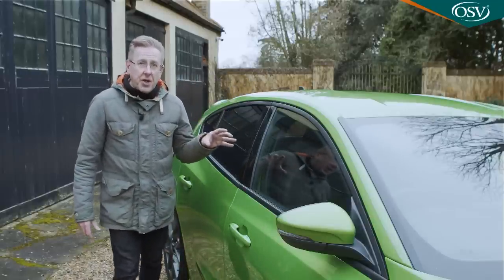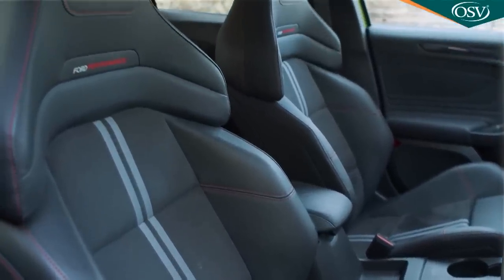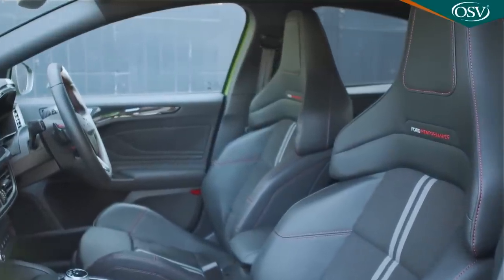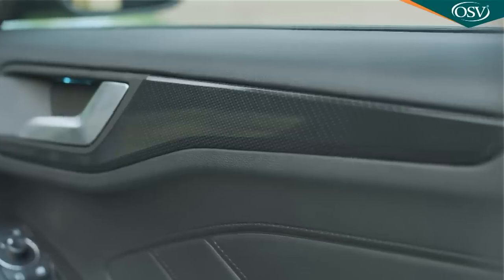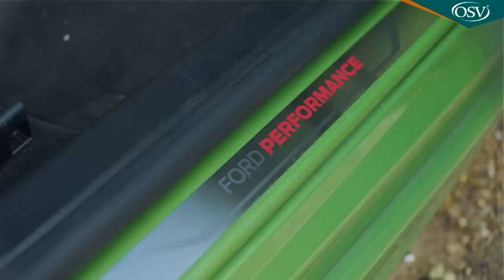Inside, the key inclusion lies with a pair of race-style Ford Performance front sports seats, which are heated, trimmed with contrast red stitching, and upholstered in a combination of ebony cloth and a man-made leather material called Sensico. A heated sports steering wheel, alloy pedal covers, faux carbon trim inlays, an ST embossed aluminium gear knob, grey stitched floor mats and branded scuff plates on the sills complete the ST embellishments.